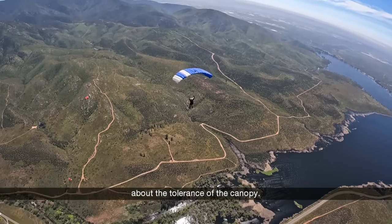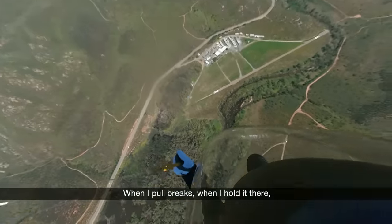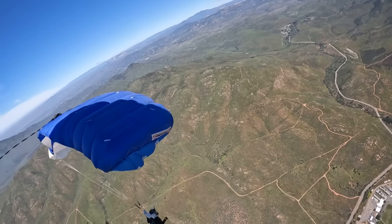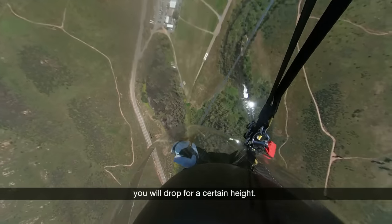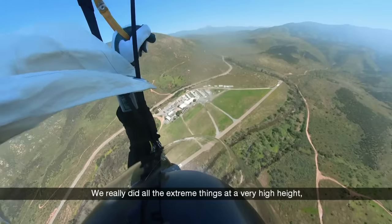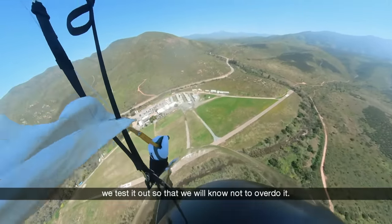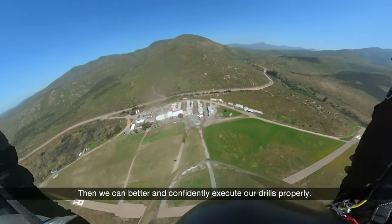In the US canopy pilot course, I learned about the tolerance of the canopy. When I pull brakes, when I hold it there, will the canopy collapse? For example, when the whole canopy collapses, it will drop for a certain height. We really did all the extreme things at a very high height. We test it out so that we will know not to overdo it. Then we can better and confidently execute our drills properly.